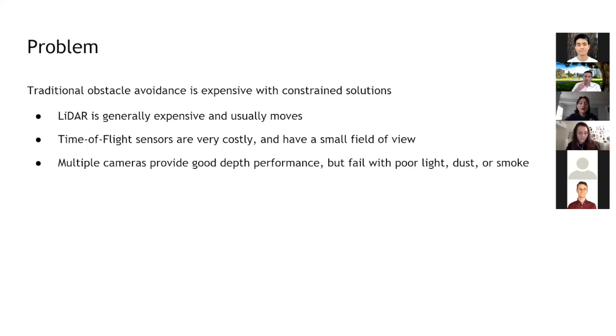Another obstacle avoidance method today is time of flight sensors, which can be really accurate, except they can be very expensive, and they have a much narrower field of view. And last but not least, you can use cameras. Cameras can provide really good depth performance and obstacle detection, except they require really good visibility conditions. Poor lighting or anything obscuring the lens, like dust and smoke, might be a problem if you rely on cameras for obstacle avoidance.